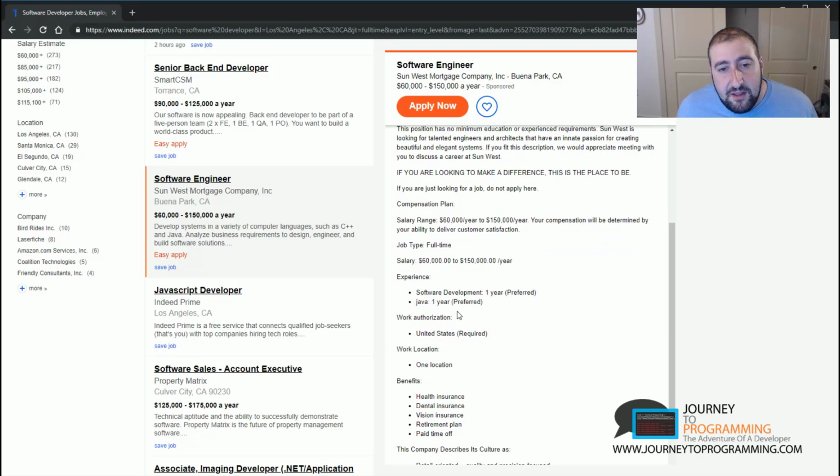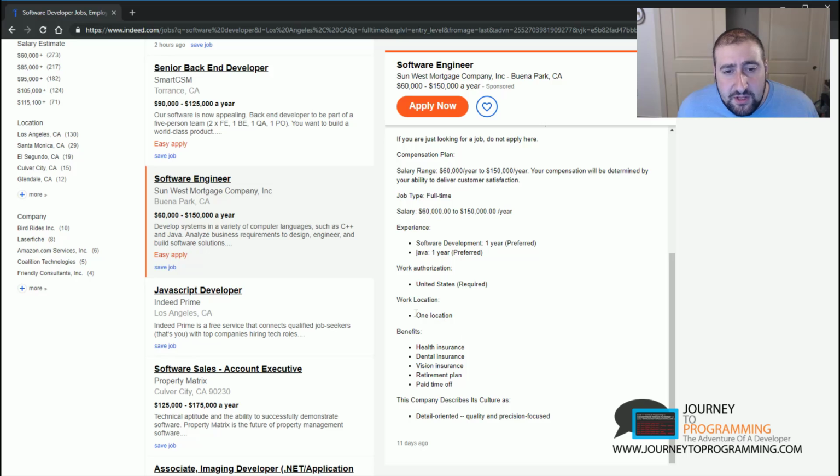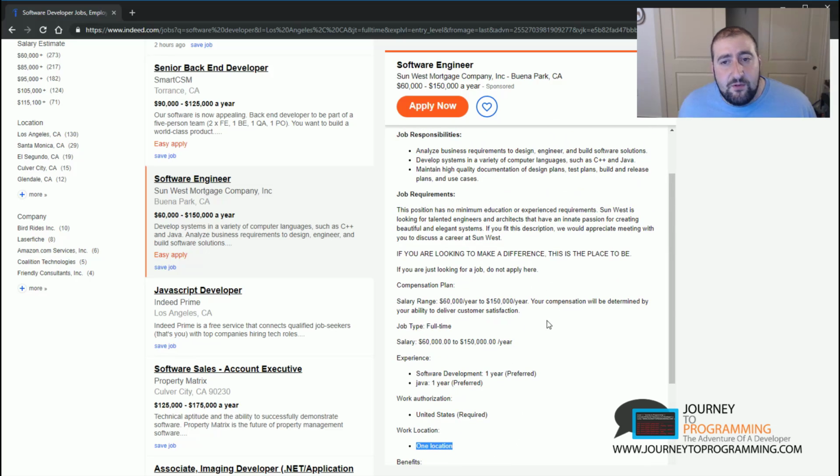Compensation plan. They want somebody with a year preferred of software dev experience overall and a year of Java. They want somebody to definitely work in LA, so they probably want you to work over in Buena Park. Not a problem. If you want to apply to this, I think this would be a great one to apply to.